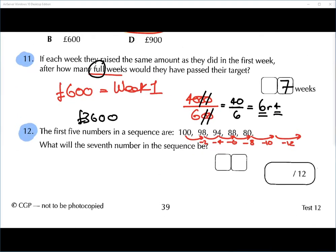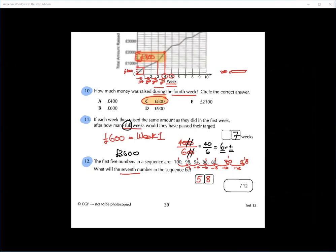And the next one, 10. So they want to know the 7th number. 1st, 2nd, 3rd, 4th, 5th, 6th, 7th. So 80 take away 10 is 70. 70 take away 12 is 58. What was your answer for number 12? 58. Is that your answer as well? Yeah. 58. There you go, folks.